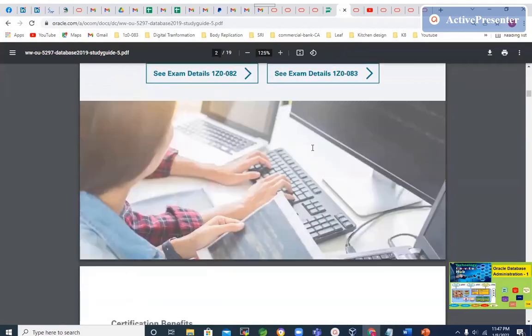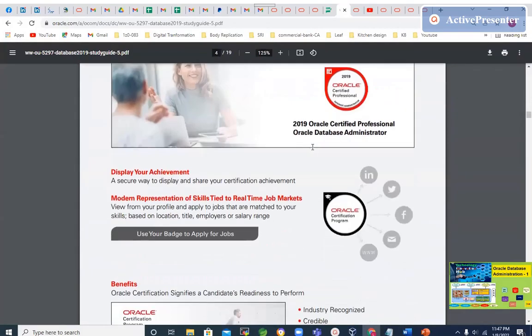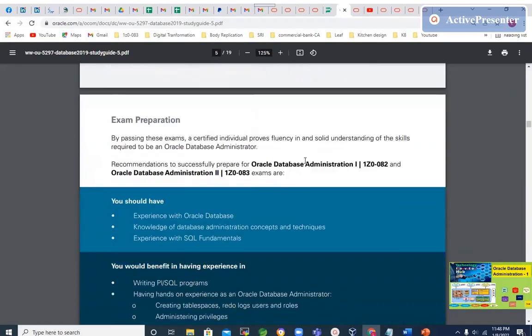You can see, if you just go down, I'm just rapidly going down, you can download it via that link. Now you know how to do it. So these are two exams. Admin 1, that is one set of 082, is what we are planning to start. After that, 083 is the next one.